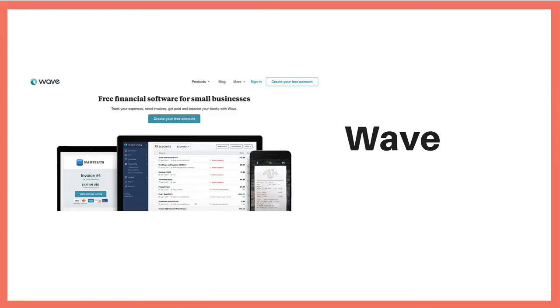Number 4, WaveApp. This is a really basic bookkeeping tool that I think any freelancer or anyone with a side hustle should take advantage of. I've been using it now for years, and it's met all of my basic needs. I can send invoices to clients, get paid electronically, do my bookkeeping, and generally stay on top of the money that's coming in through my business.